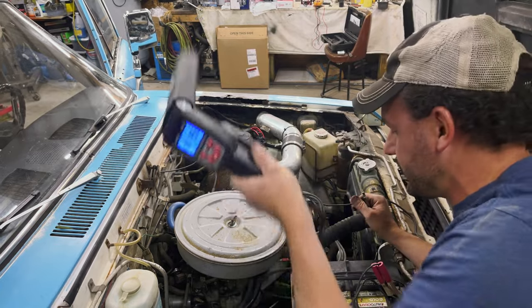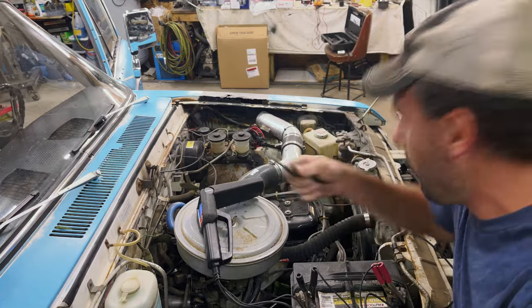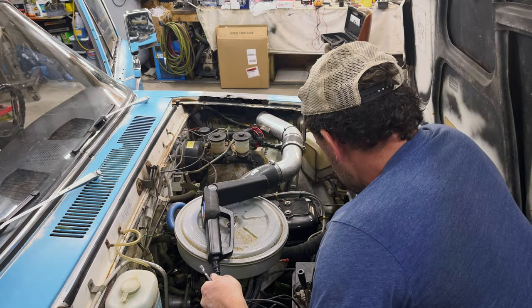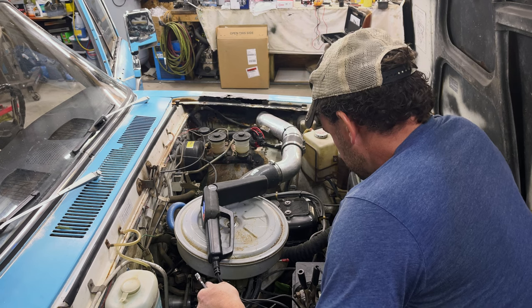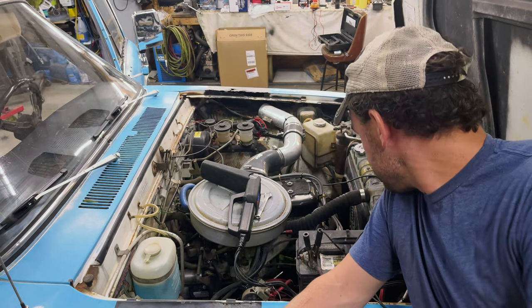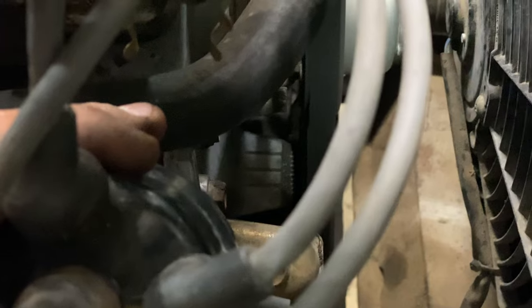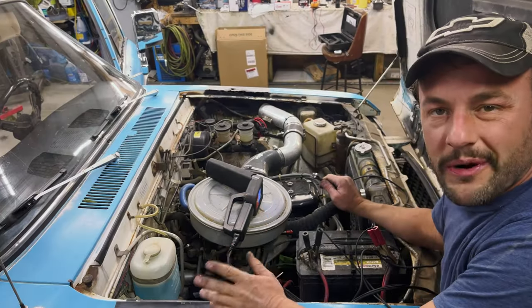I'm not even seeing the knock. So we're gonna go ahead and advance it just a little bit. 12 millimeter. It was way retarded. Right now, Darren's right at zero and we're about 1100 RPM.